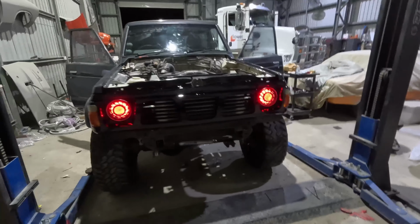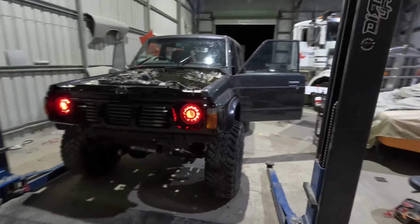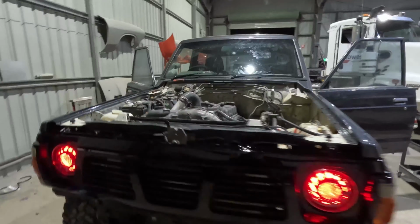All the gauges are working properly, coming around the front. The headlights are working, they're looking absolutely sick with the gloss black grill. I don't know why my wipers are on. That's stuffed. Better turn them off real quick.